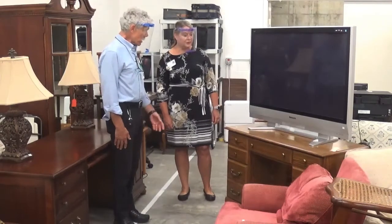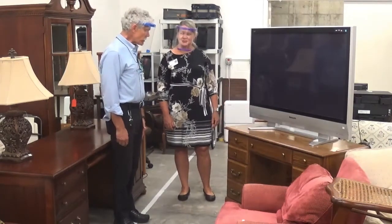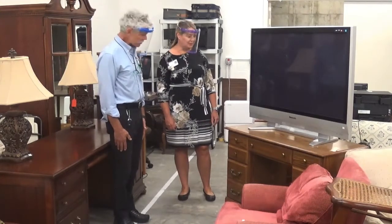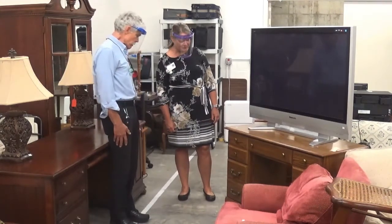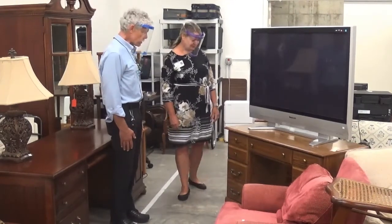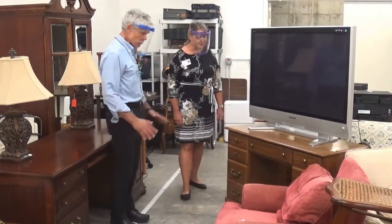So, what is the price on this, Ray? The price for this beautiful desk is $70. $70. Nicely finished. Great price. And again, just like what you saw earlier, in wonderful shape. Very, very nicely finished. All the hardware is intact.